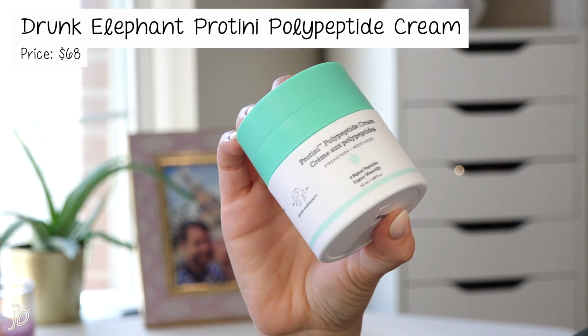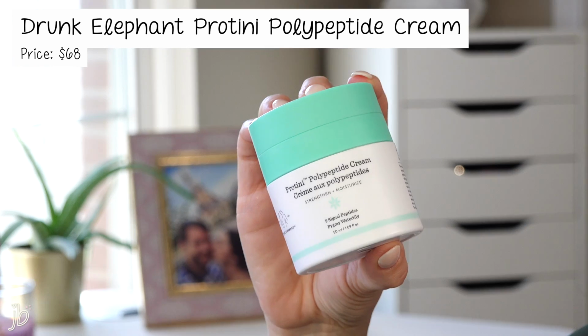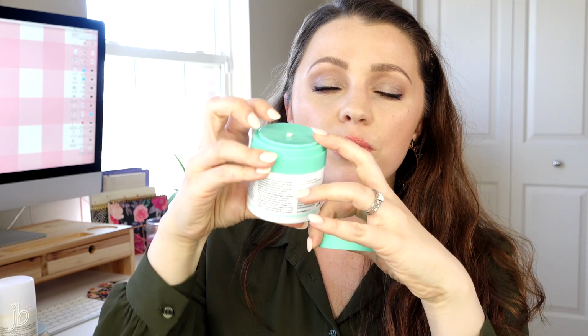A Drunk Elephant empty. This surprised me, how much I liked it. It's the Protini Polypeptide Cream from Drunk Elephant. It's crazy expensive. The product comes up through this little thing, so it pumps up.